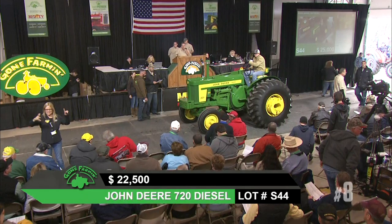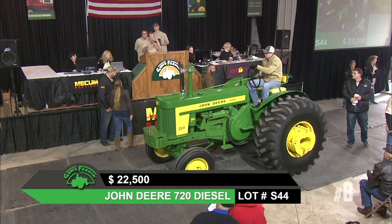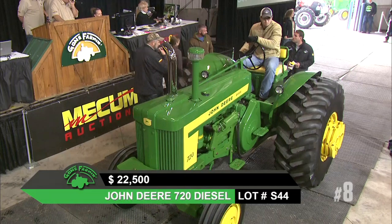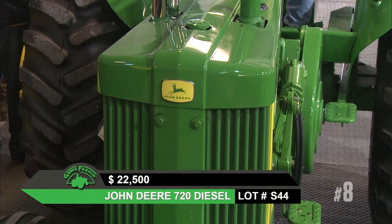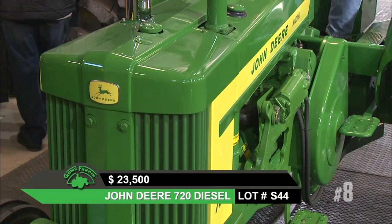So another one from the propane John Deere LPG collection. And once again, another one on the rarer side. You got the weights all the way around, beautiful restoration. Yeah, this one also has a rear rock shaft delete on it.